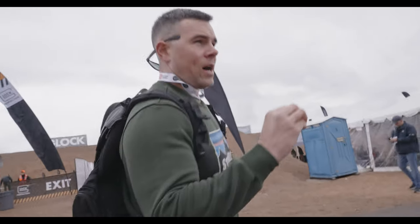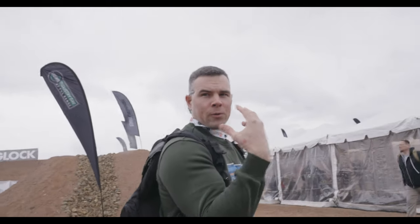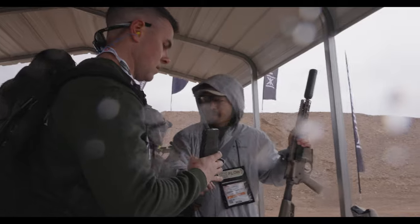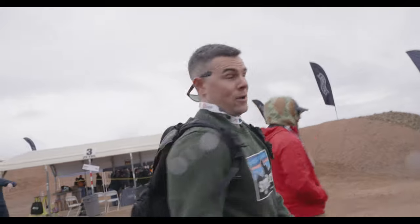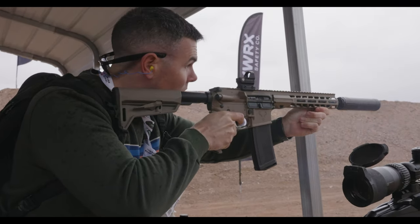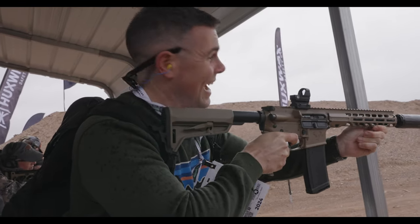That's dope. So Huxworks makes suppressors that expel the gas out front instead of in the rear. And they do a lot of work with Hunter 7 Foundation, so I wanted to check them out. I've never seen one of their suppressors up close. I might buy one. I don't know. We'll see. Dude, this is nice. I like this.